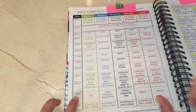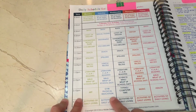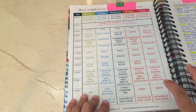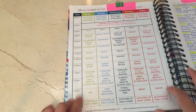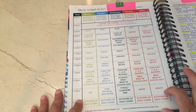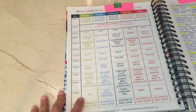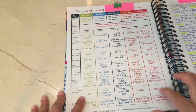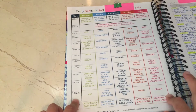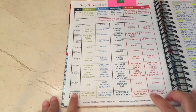Around 3:10, this is the time we chose for electives. So art, gym, physical education, typing, computer time, music, and health. The reason we did it at this time is that we'll have an unlimited amount of time to do these. They're usually fun activities, and we'll do a lot outdoors and some indoors, but we don't really want to have a time limit per se on this, so that's why I scheduled it at the end of the day. But we'll probably take about an hour. If we go a little over, that's okay.